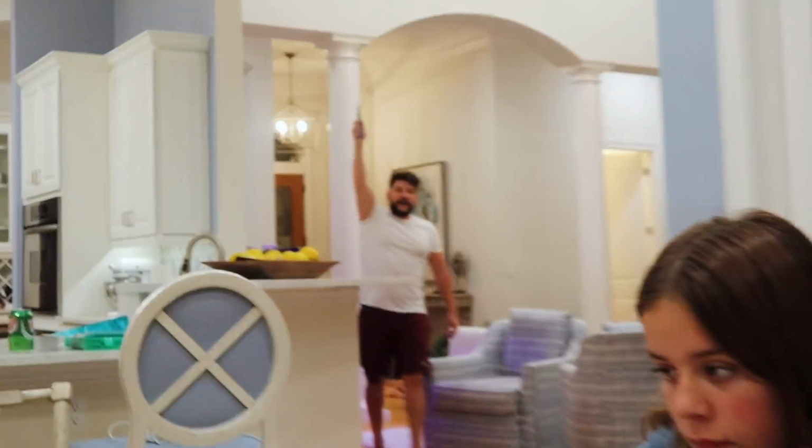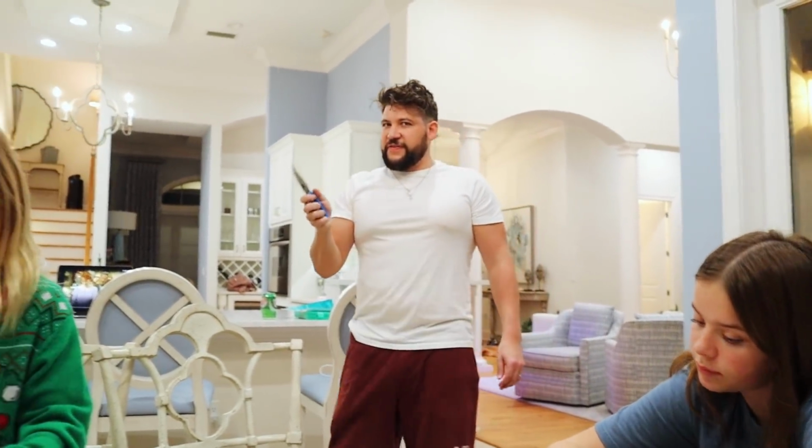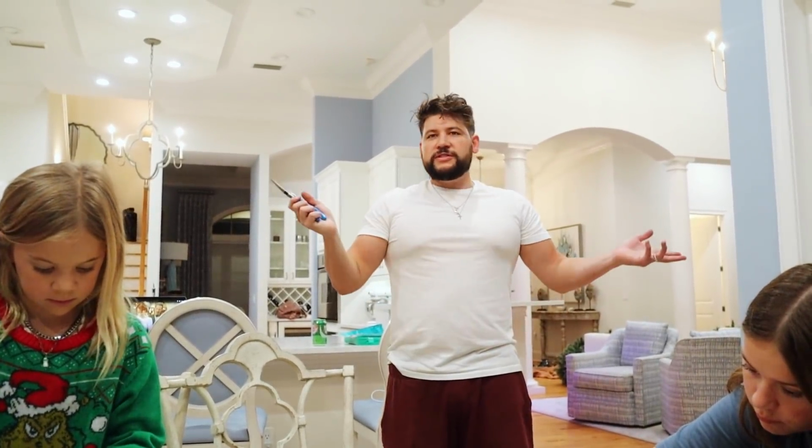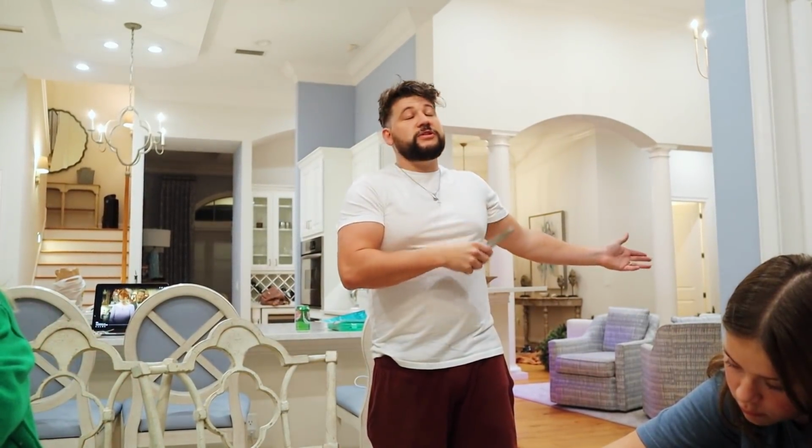I have a solution. So here's what we're going to do. We're going to go to Walmart. If they have a good option, we'll take it. If they don't have a good option, we'll restring the tree with different lights. Sounds good. I like it.